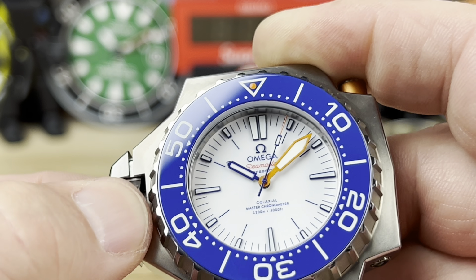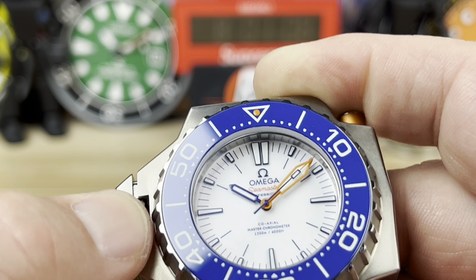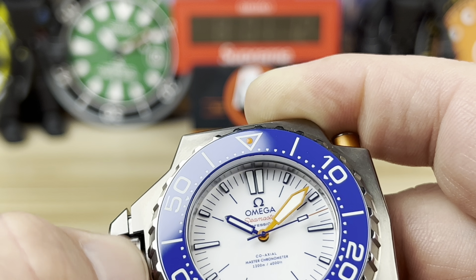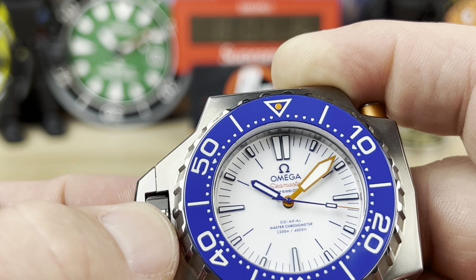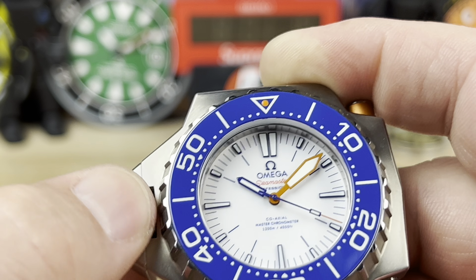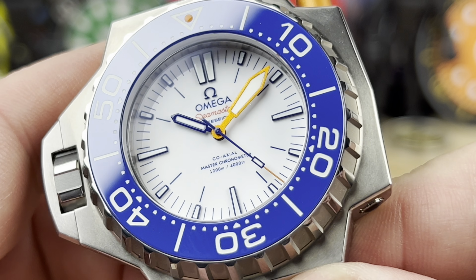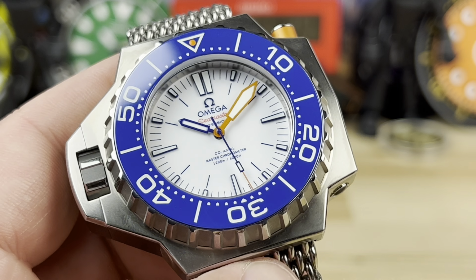And it is a destro crown, or left-hand drive crown, which further protects it for most people. Backspin it, make sure you're on the threads, and then go ahead and thread it in. And then that'll keep the 1,200 meter water depth rating on that. It's ridiculous. Let's zoom in a little bit.